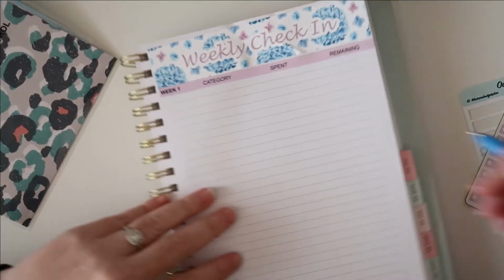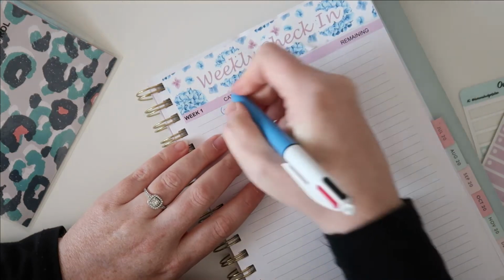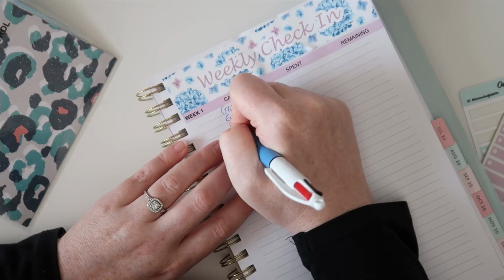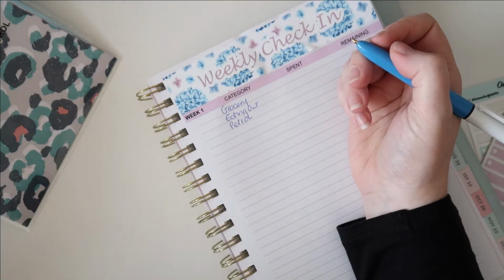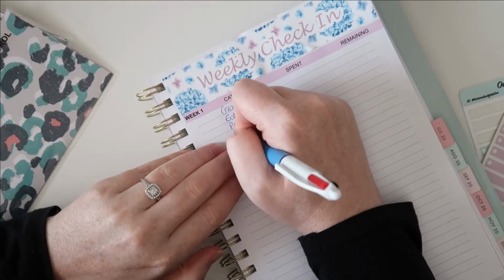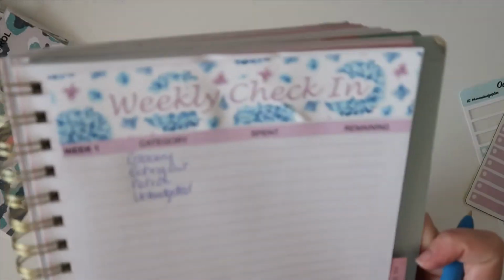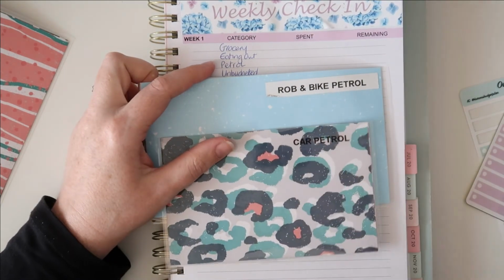So anyways, for the categories, we're going to do grocery, we are going to do eating out, we're going to do petrol. It's really only the car petrol that we're going to do. Robert's petrol is fine, and then we're going to do unbudgeted. Now let's see, how did I write it here? Yeah, when I do my cash envelopes, I have two petrols. One is for the bike and one is for the car.